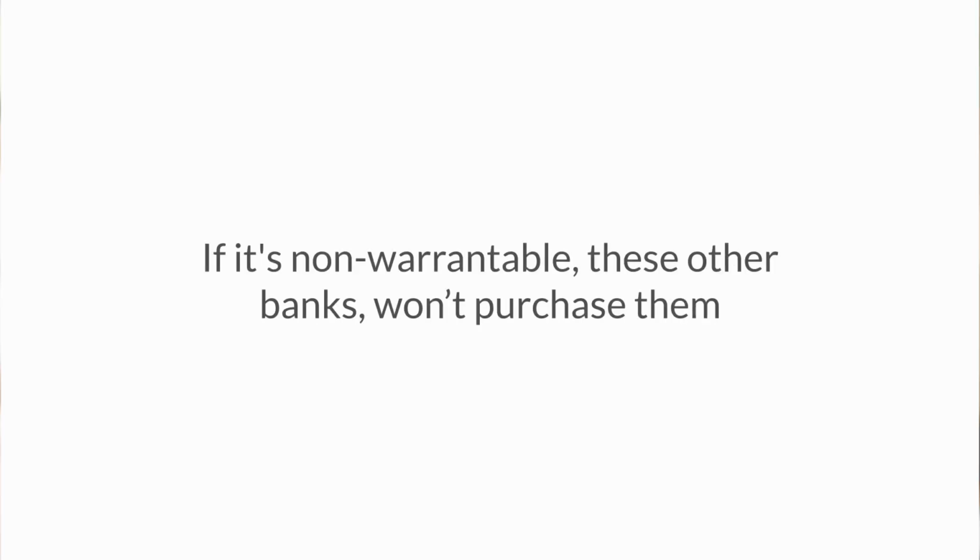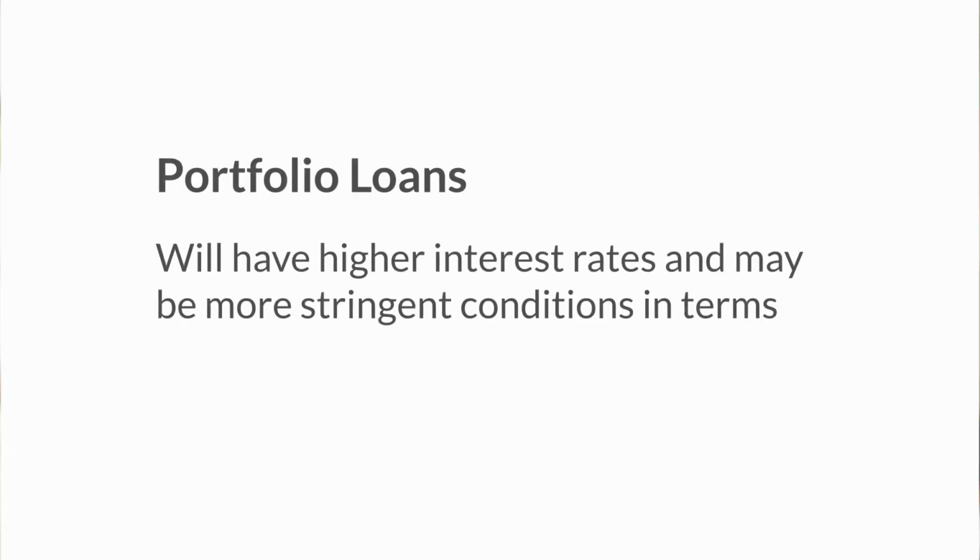other loans. But what will end up happening if it's non-warrantable, these other banks won't purchase them. So it means that you, the buyer, or anybody else might have trouble refinancing or financing that property, and you don't want that. So sometimes they'll have to do what they call a portfolio loan, and those portfolio loans will actually have higher interest rates, maybe more stringent conditions and terms.